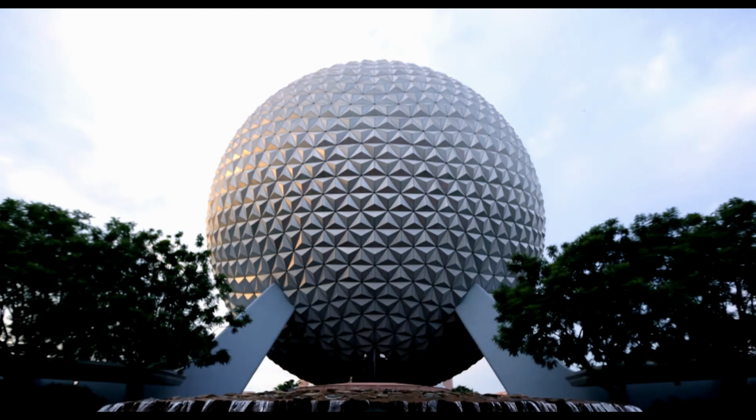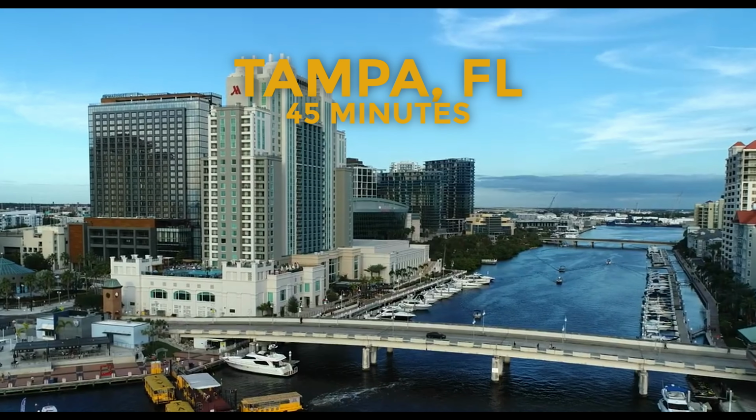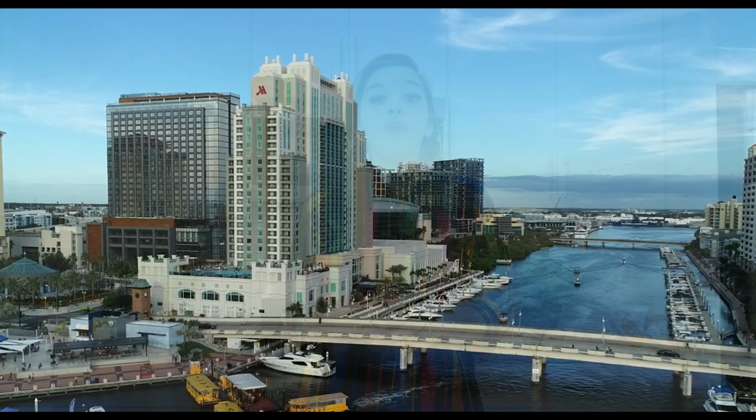We are about 15 to 20 minutes away from I-4, about 40 minutes from Walt Disney World. It's gonna take us about 40 to 45 minutes to get to downtown Orlando. If you wanna go to Tampa, it's about 45 minutes as well. So where Haines City is located in Central Florida, it's gonna be southeast of Orlando, right? We're kind of central, in between Tampa and Orlando, which is a really great thing because if you're traveling to either part, it's only about 45 minutes. If there's traffic, maybe an hour.